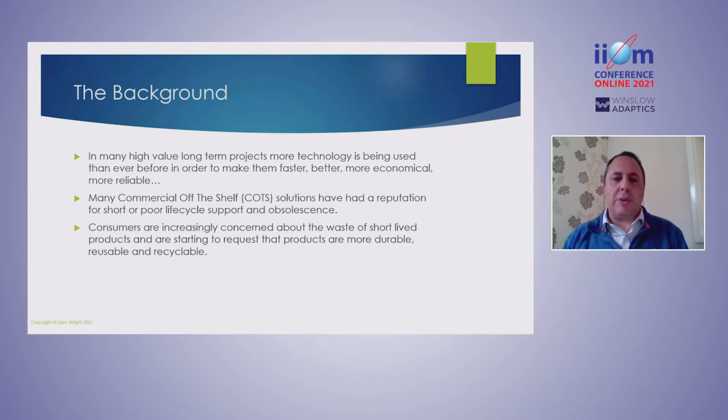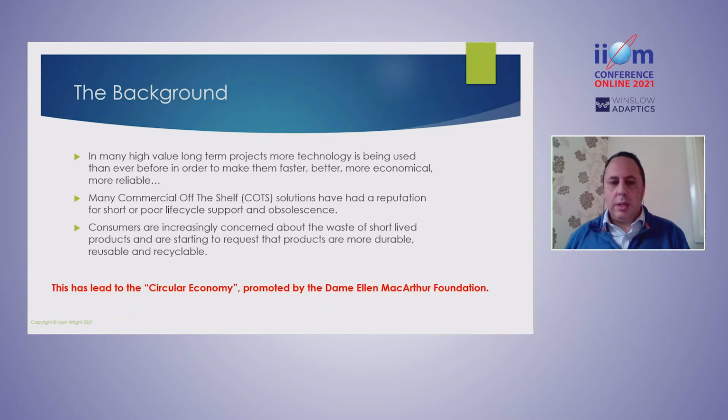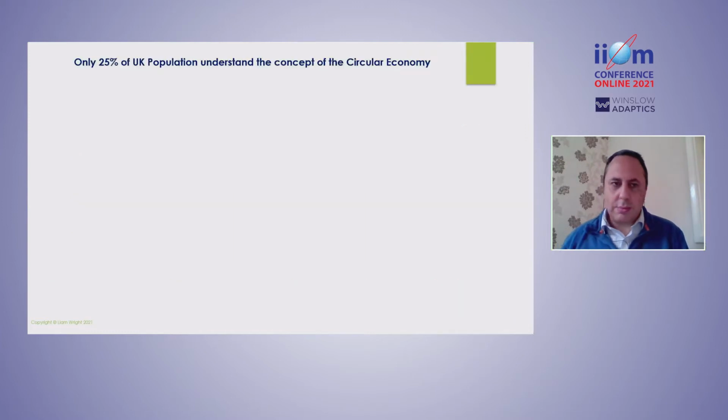Consumers are increasingly concerned about the waste of short-lived products and are starting to request that products are more durable, reusable, and recyclable. This has led to the circular economy promoted by the Dame Ellen MacArthur Foundation. But only 25% of the UK population understand the concept of the circular economy.